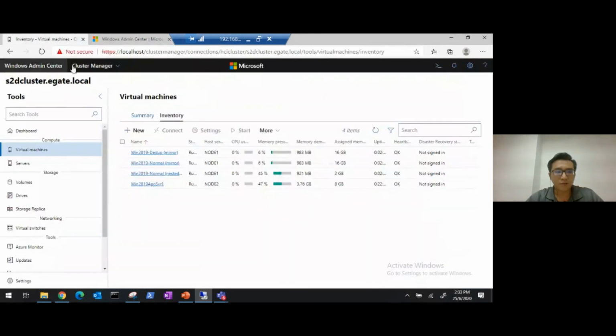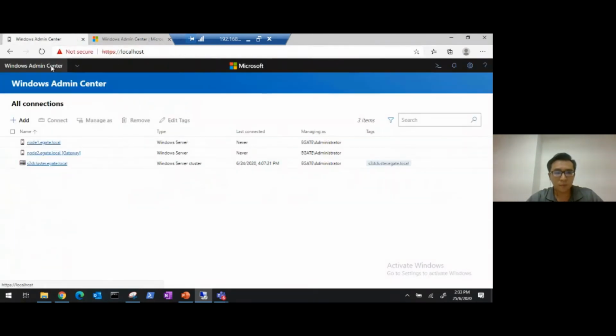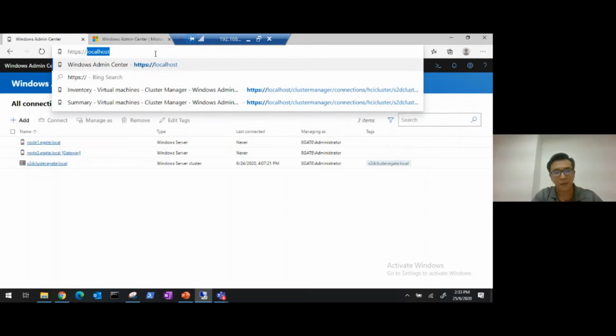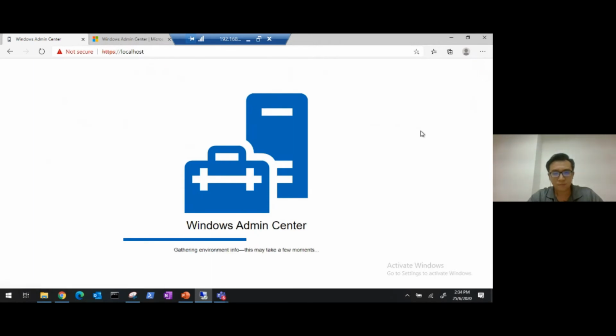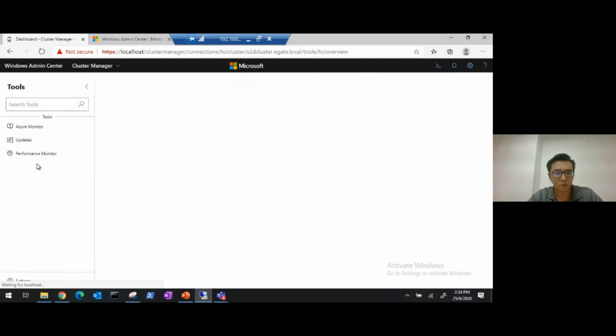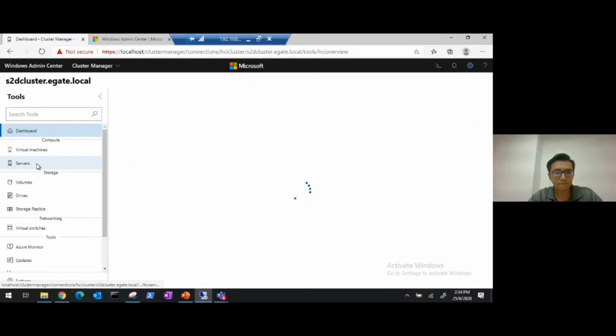Right after install, to access the Windows Admin Center, normally you just need to key in HTTPS followed by localhost or followed by the IP address of the host server. Once you hit enter, you will see something like this. You can add a lot of servers which you want to manage through this button. Right now I have prepared the Azure Stack HCI. Azure Stack HCI is actually built on top of a cluster. So I will need to click this to go in.